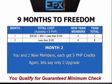So that means anybody that you bring in from this point forward, from month 3 on, is going to fall somewhere below on your second level, because your first level is full. Also, remember that check matching bonus?